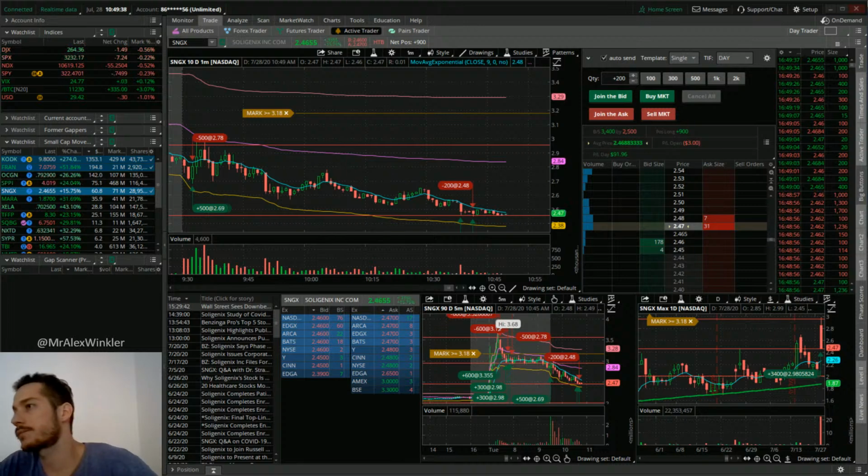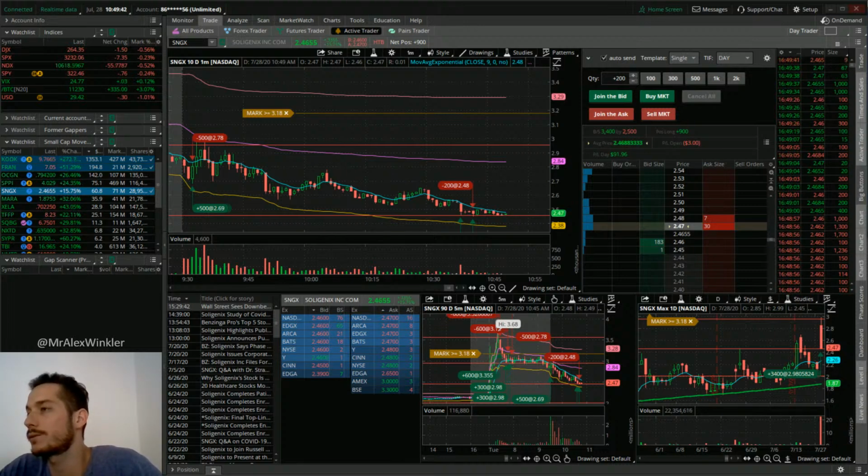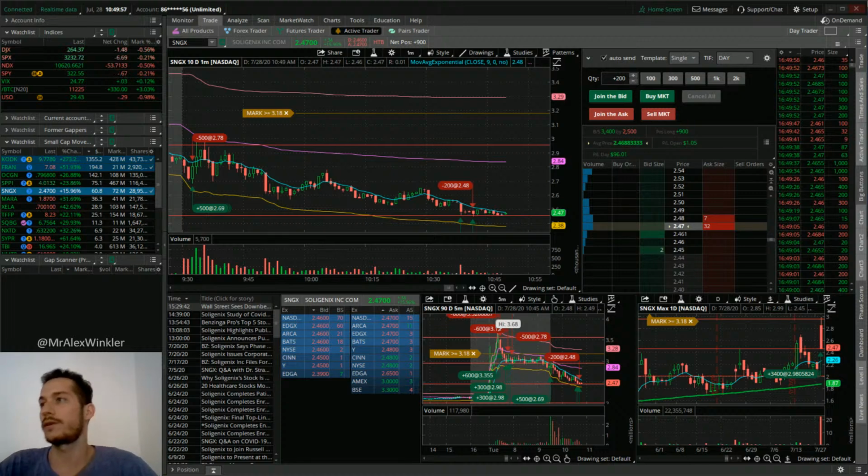SNGX. I like the action we saw for a split second, but then it didn't really hold through. 247, still watching this one. Keeps getting chipped away, but it kind of replenishes all the time. I'm a little nervous it might flush and then actually have the reversal that we were waiting for. I think that's like my biggest fear at the moment.